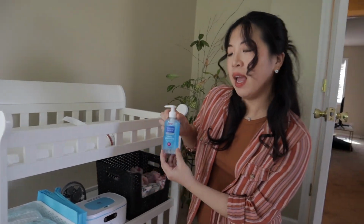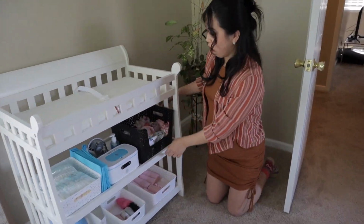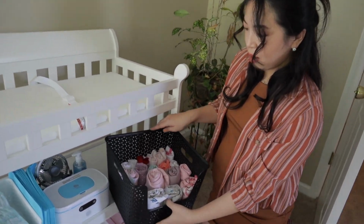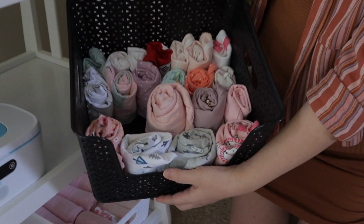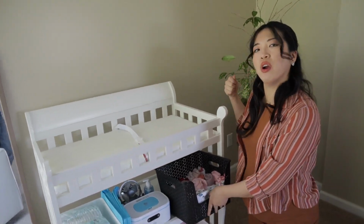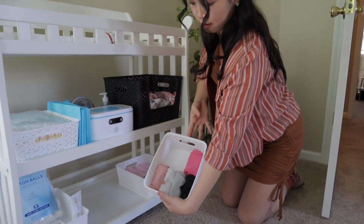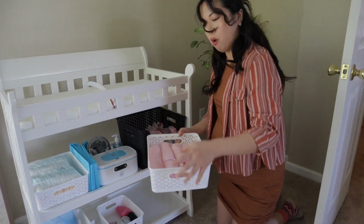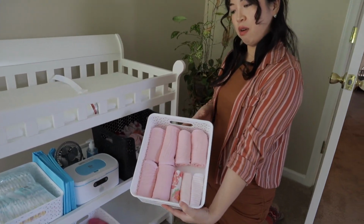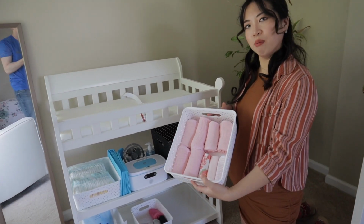And here we got hand sanitizer. And when we look over here, those are all her onesies and pajamas. So we just fold them up real good so we can just bring it up right away and change her. And when we look over here, those are her little cute pants. And these are the burp cloths. We're gonna get more. I think we definitely need more than that.